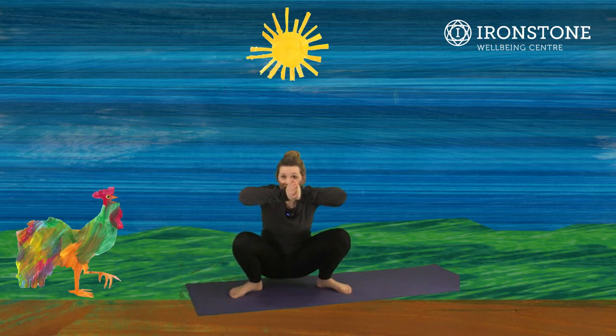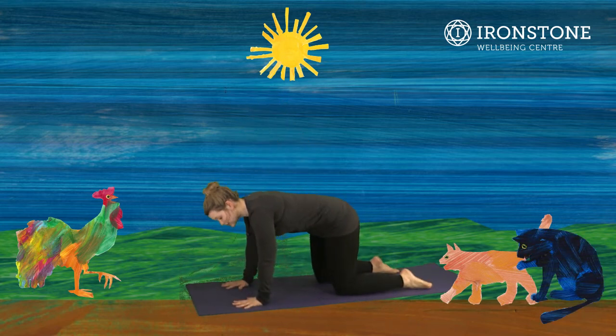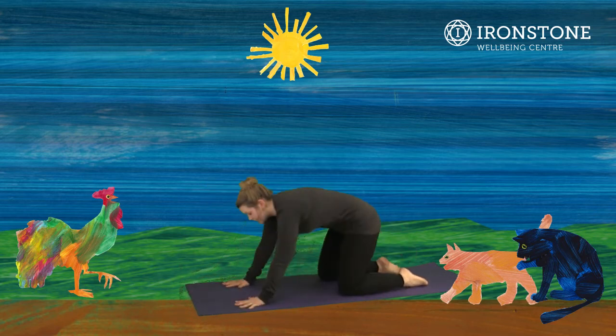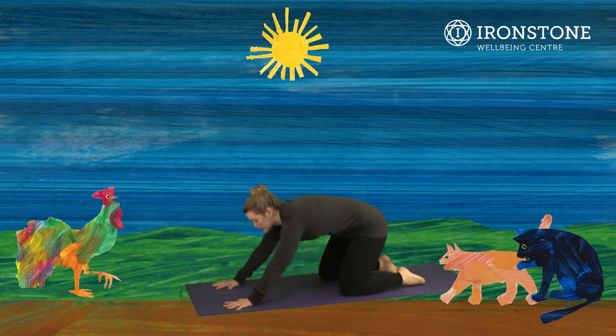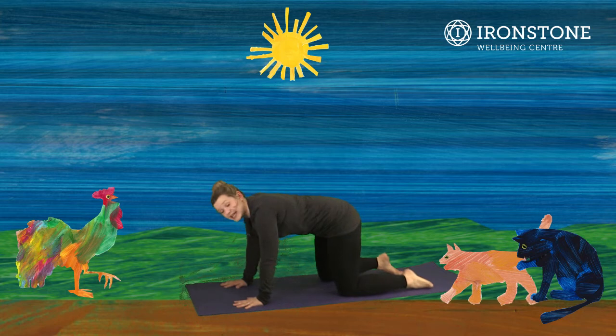He hadn't walked very far when he began to feel lonely. Just then, he met two cats. So for cats number one, we're going onto our hands and knees. And for cats number two, we're stretching forwards. So cat number one is like this. Cat number two is stretching forwards. Okay, I'm going to stay in cat number one. You choose what you would like to do.